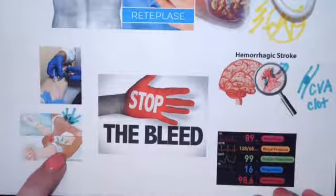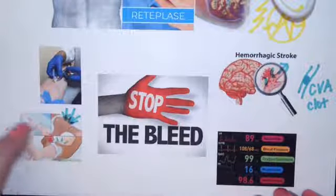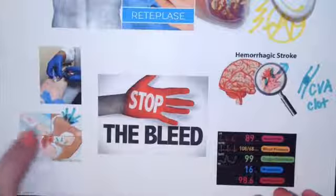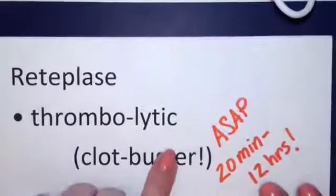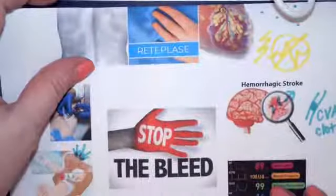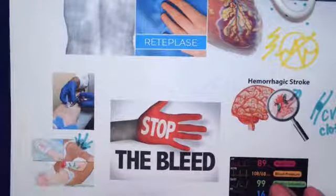If they already have a wound of some sort, you would need to put a pressure dressing on it, because the clot that had formed is going to now be clot busted. We're going to bust up that clot and it's going to start bleeding again. So you're going to want to hold pressure on any existing wounds.